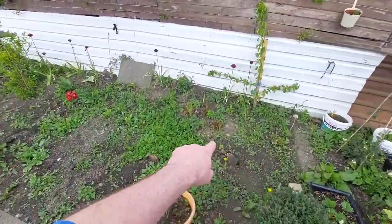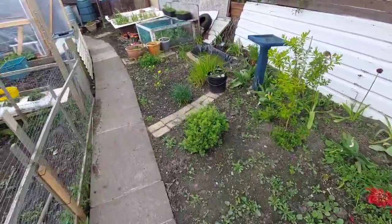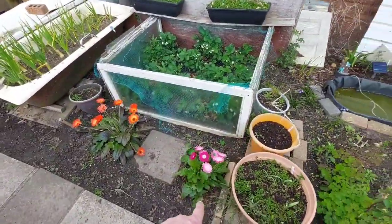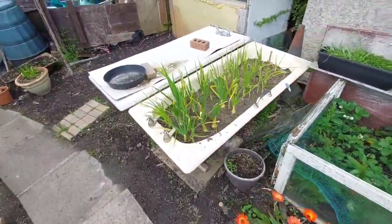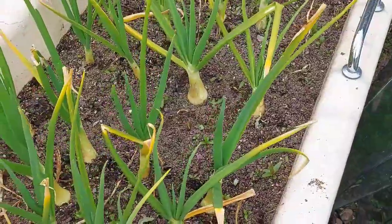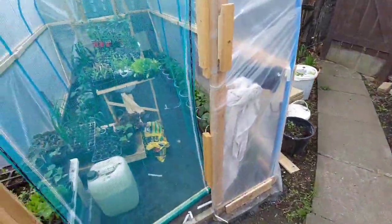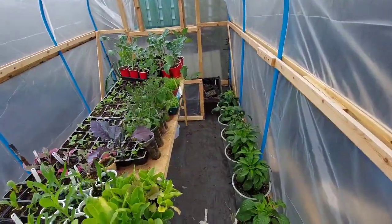So we'll slowly get all this sorted out now. This is going to get all cleaned up and sorted out, ready for the flowers going in. We have made a start around this section, as you can see, and also around here. So these are being put into the ground now, and all this is all being cleared. They're looking good. Got all this area all cleared and sorted out. Everything in here seems to be doing okay.